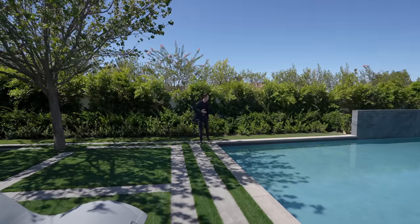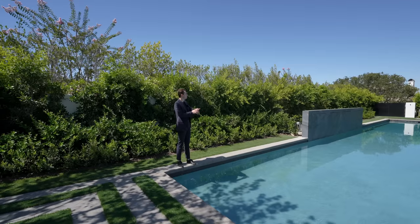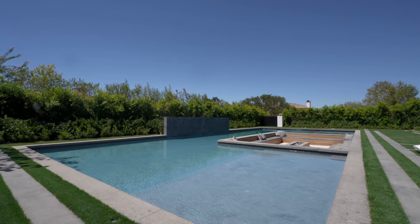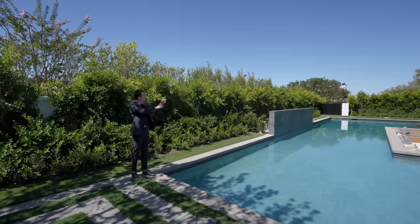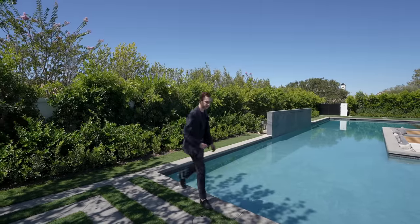You can use me as a reference. I mean, this pool is most likely the largest we've ever seen. This is seriously stunning. You've got the Baja shelf on my right and the oversized hot tub on my left. This is just so remarkable. Now let's continue our tour.